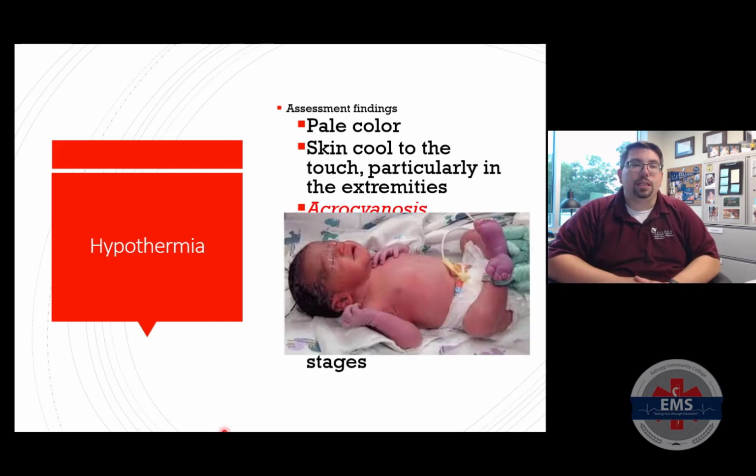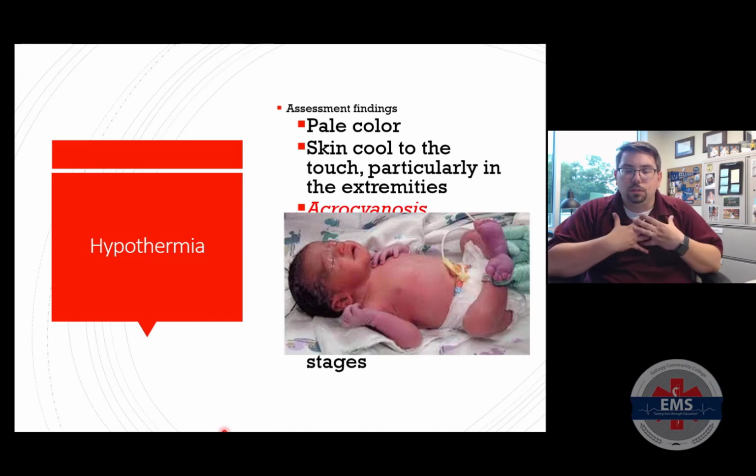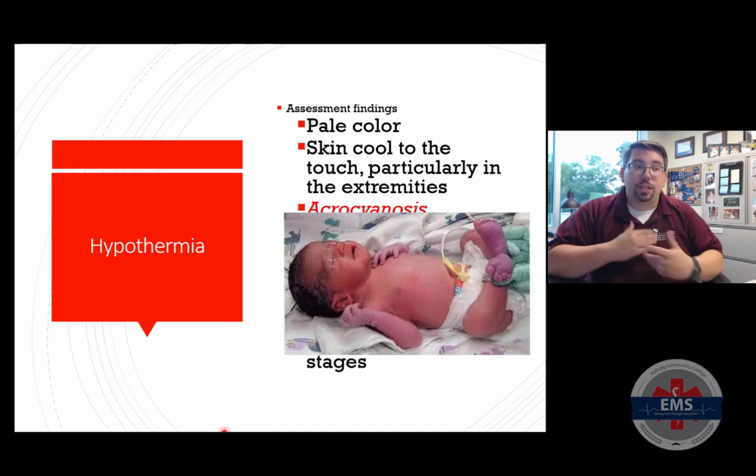Here's an example of what we would see where they have that acrocyanosis, where their core is pink, but their extremities are blue, and that typically has to do with the lack of circulation because of temperature.